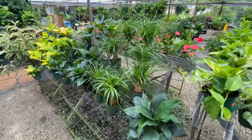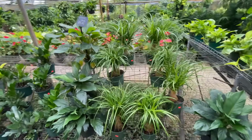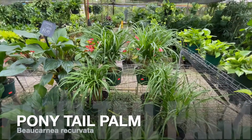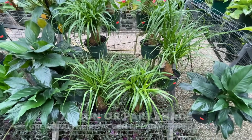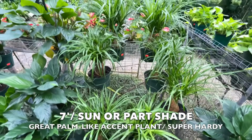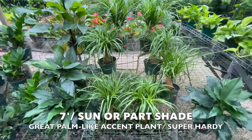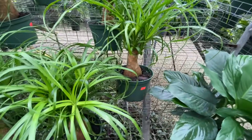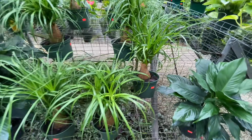And the ponytail palm. I love the ponytail palm. Super tough houseplant as well as an accent plant. If you want to put them in a pot, you can go full sun outside or in the shade. It will do well. It's very slow growing. It gets this wonderful bulbous base to the plant.